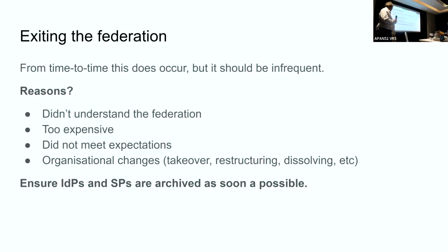So when that happens, we need to ensure that the IDP and the SP that are assigned to or owned by that organisation are archived as soon as possible. You don't want stuff living in your federation which is not part of your federation.